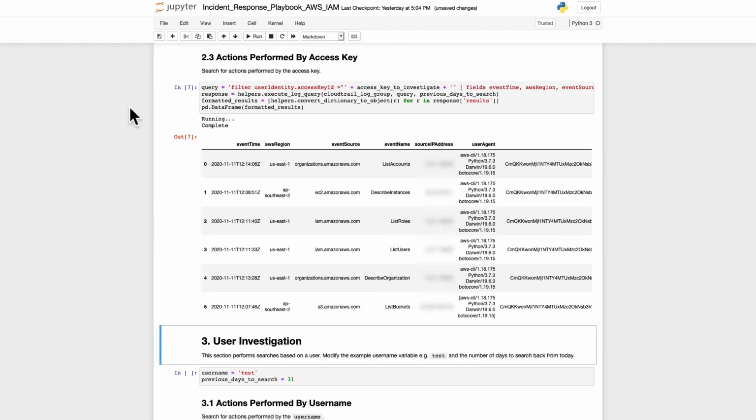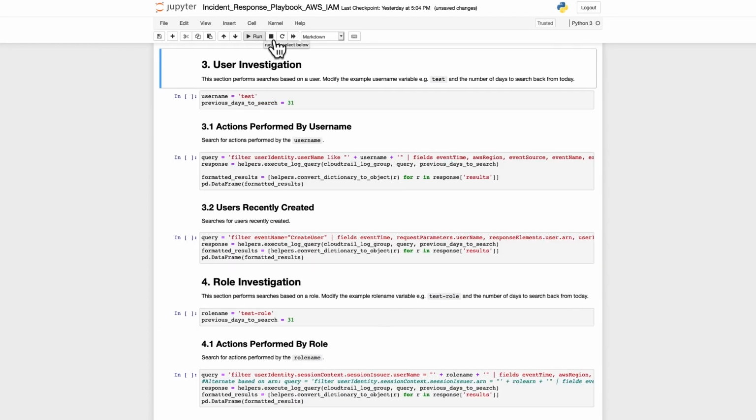And there we have it. It's describing instances, it's listing buckets, it's doing actions that I'd describe as reconnaissance activity, right? So it more than likely is being used for misuse. So we can investigate a bit further here.